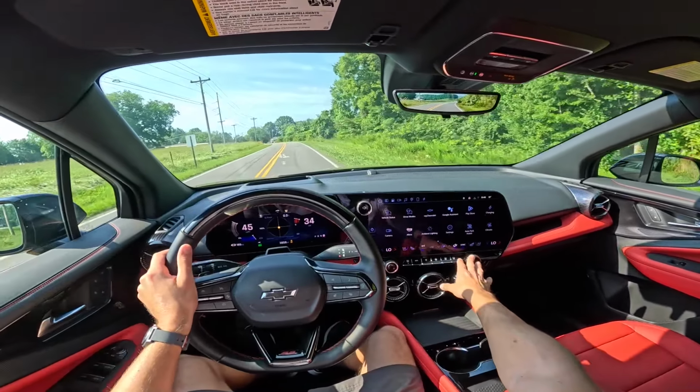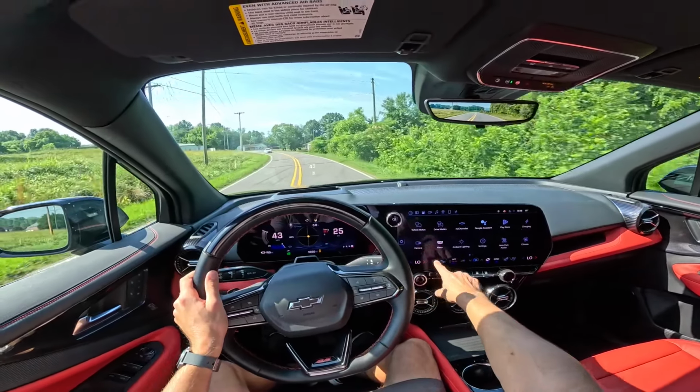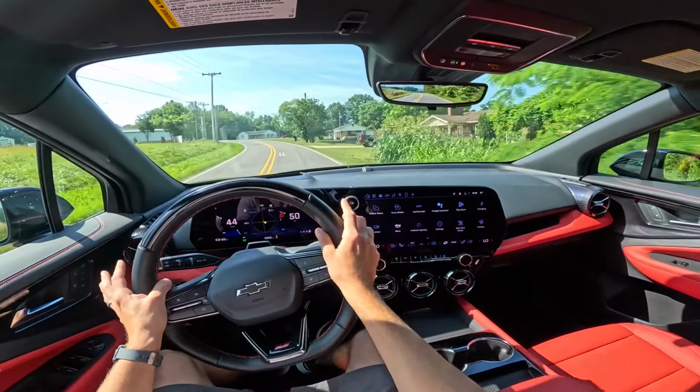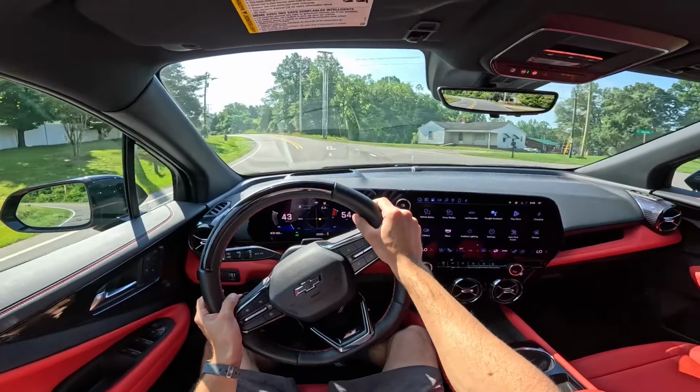So for me, I like how there are physical controls. It makes it very easy, and you can basically use the physical controls while viewing the touchscreen controls. So I think that is a good redundancy just to make it a little bit more simple to use everything in this car.